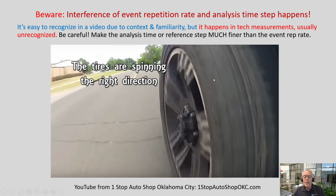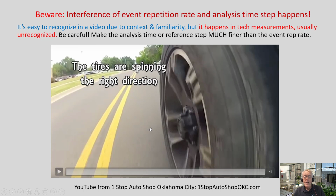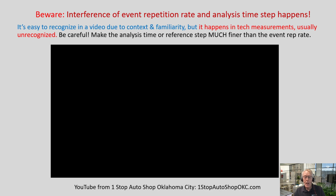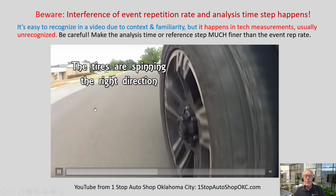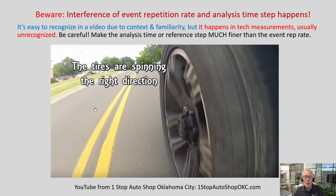There are problems that can be unrecognized of having too slow a lookup rate for the repetition of your measurement that is in the same ballpark as the event repetition rate. And everyone is familiar with movies such as this, where, for example, you see a wheel apparently standing still, which is obviously turning because the vehicle is moving, or maybe even rotating in the opposite direction. Let's look at that again quickly. All right. So the rule is to make your measurements much more often than the rate of change of the events, and then you will not encounter this problem.